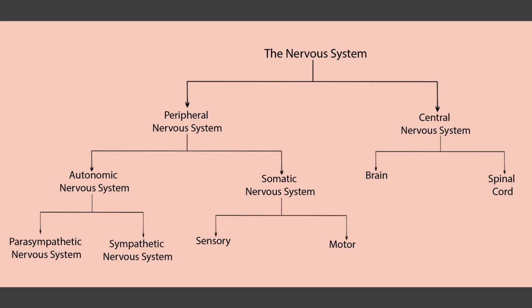Our body's nervous systems are divided into two main systems, the central and the peripheral. The central is made up of the brain and the spinal cord. The peripheral nervous system is everything outside of the spinal cord. This includes all of our peripheral nerves and motor neurons, which help us move our body.